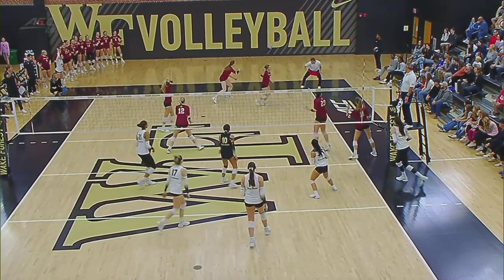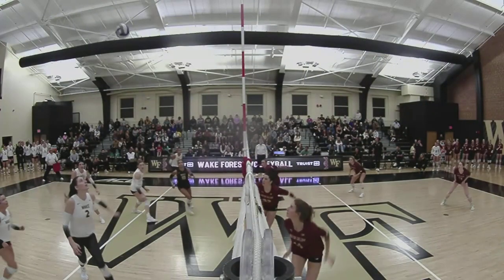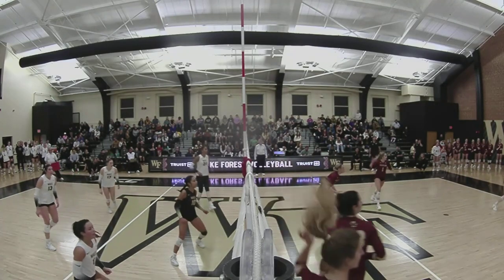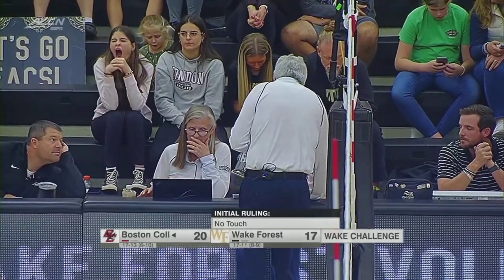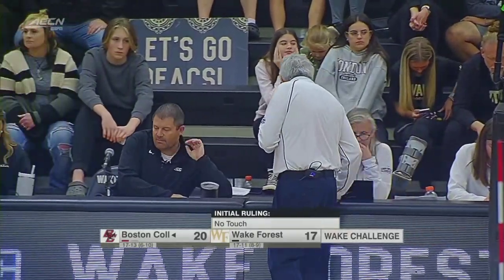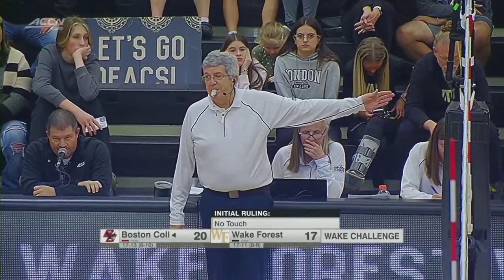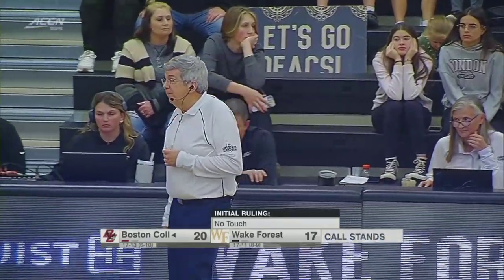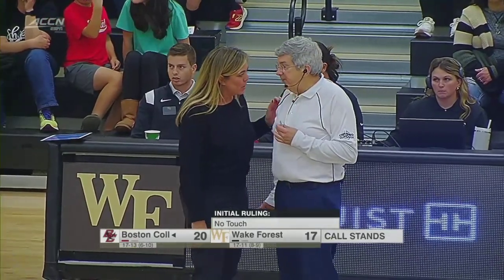So maybe a touch there. Elena Crabtree, number 11 for Boston College, was up nearest. Definitely don't think there was a touch based on these angles, but I will say the down ref is doing his due diligence, taking his time looking at all the angles, so we might see a Wake Forest point here. But Boston College, Coach Smart looks a little baffled by this call here.